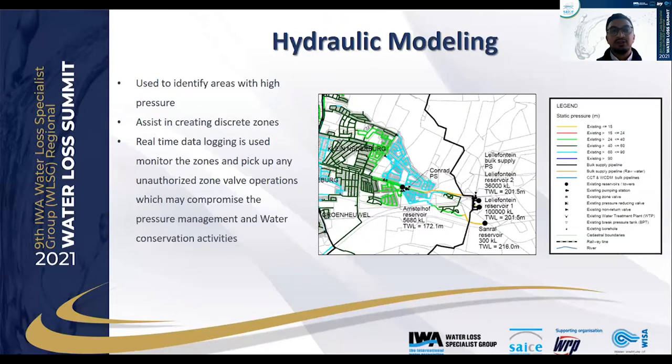Hydraulic modeling. So hydraulic modeling in Drakenstein is a technique we use to identify areas with high pressure. It assists in creating discrete zones. Real-time data logging is used to monitor the zones and pick up any unauthorized zone valve operation, which may compromise the pressure management and water conservation. This is also something we use before any major development comes up.